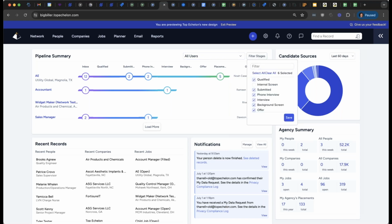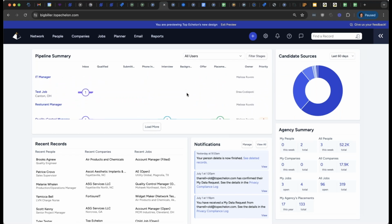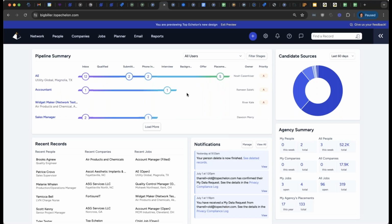If maybe you don't care about some of these stages, you can go and get rid of those and clean it up a little bit. But we are really, really happy with this and obviously looking for more feedback on how we can make it better. But just kind of the cornerstone of the new dashboard here.